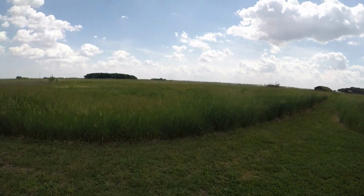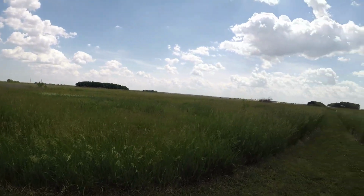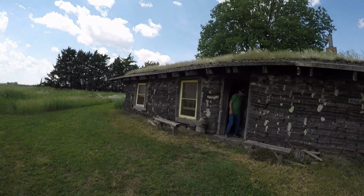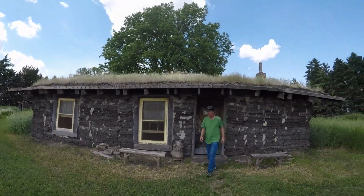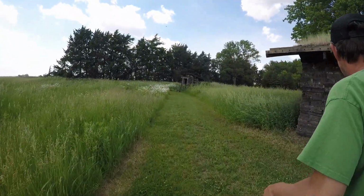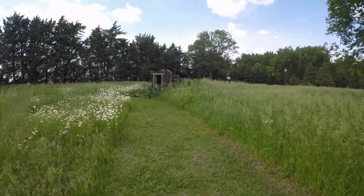Stepping outside the sod house, that's what you see. And just imagine living back in 1880. There were no cars, there weren't any crazy things going on. Here, let's go around this way. And if you've never read Laura Ingalls Wilder books, definitely do so.